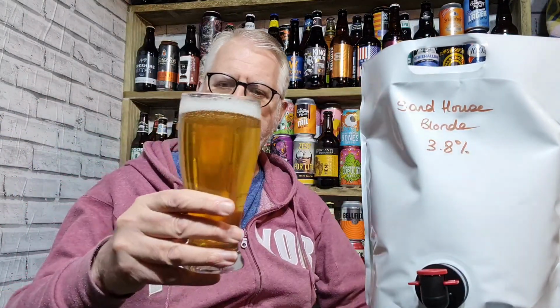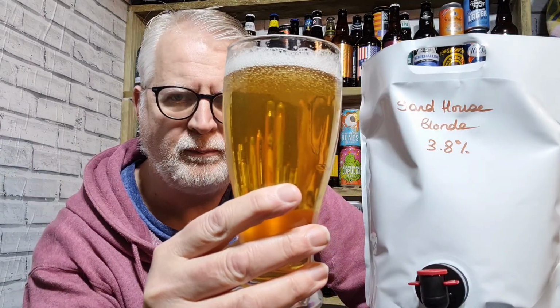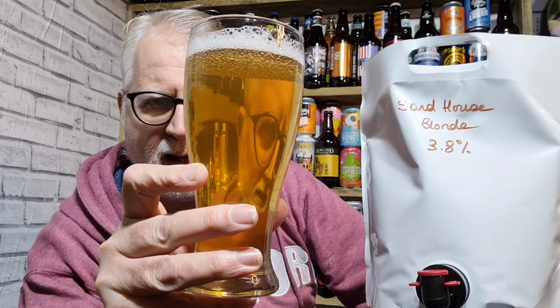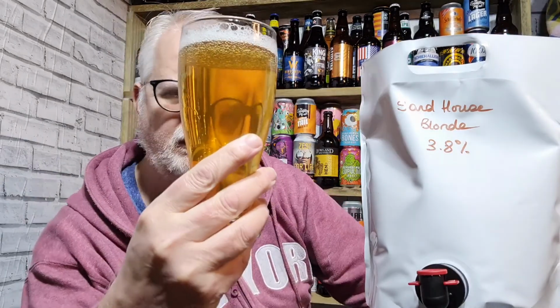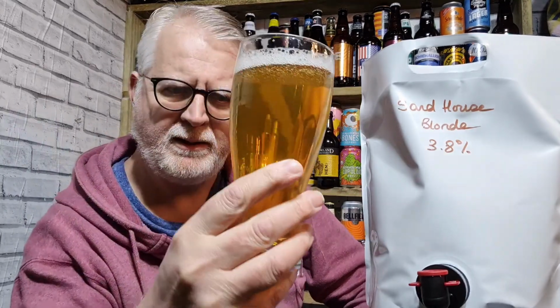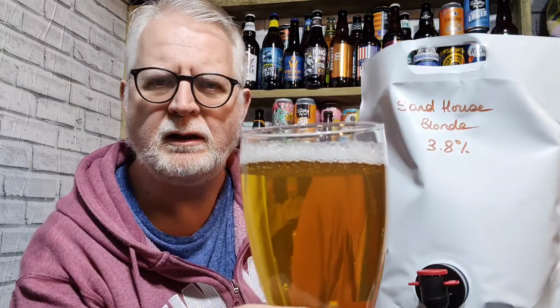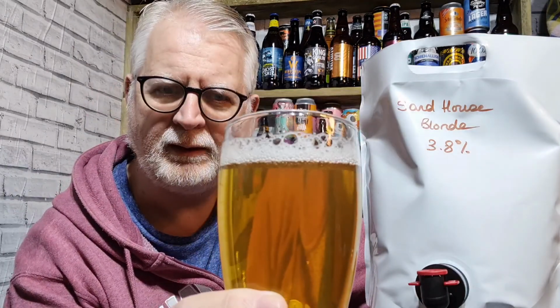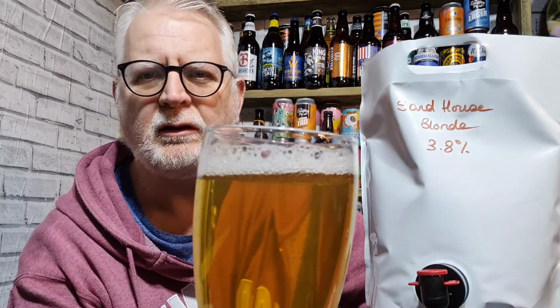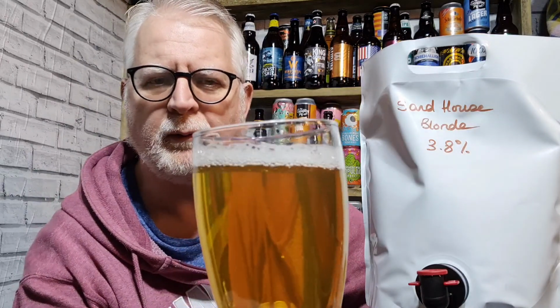So that wasn't the most exciting part of the whole thing, was it? Right, so we have a straw coloured beer. I thought there was a mild haze to it, but it looks clear. Unfortunately, it has come out of the bag, but it's not got a particularly appetising head to it. It looks like washed up liquid.